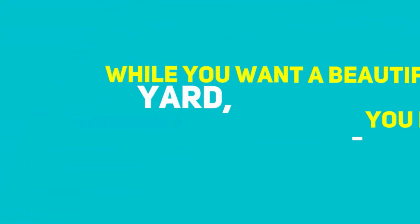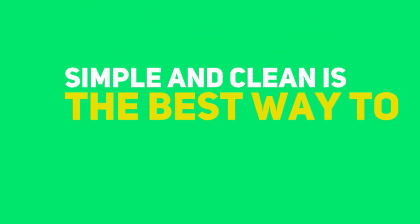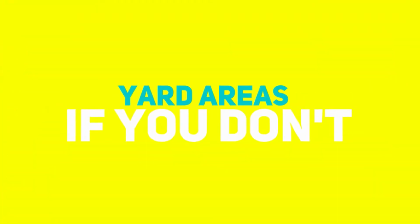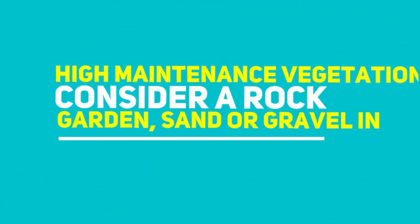Be efficient. While you want a beautiful yard, you don't want it to be a full-time job to maintain. Simple and clean is the best way to go. You don't want potential buyers to see your yard and think, oh, that looks like a lot of work. So consider installing an irrigation system for all the yard areas if you don't already have one. Don't plant high maintenance vegetation. If you don't already have flowers in your front yard, you probably should not add them. You want perennial plants that don't need a lot of water.